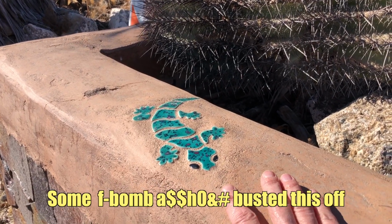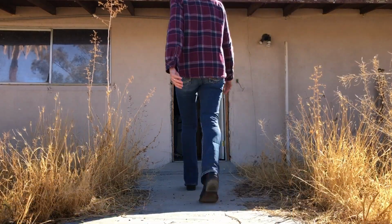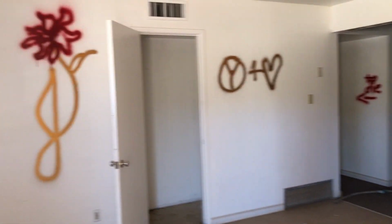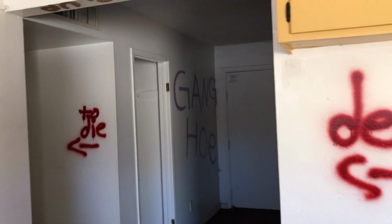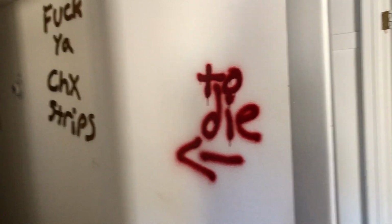Busted this off. Oh, that is cool. It's ceramic, they poured it right in the concrete. Oh, looks like the old graffiti gang was in here as well. I guess they're warning me that if I walk down this way, I'm going to meet my death. If I go this way, to die.